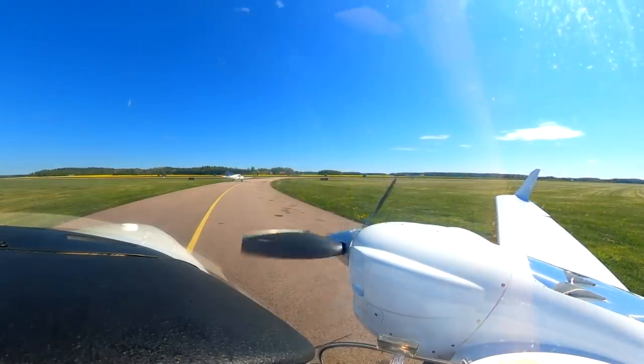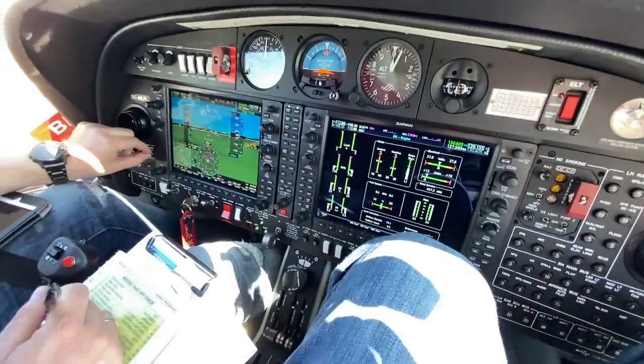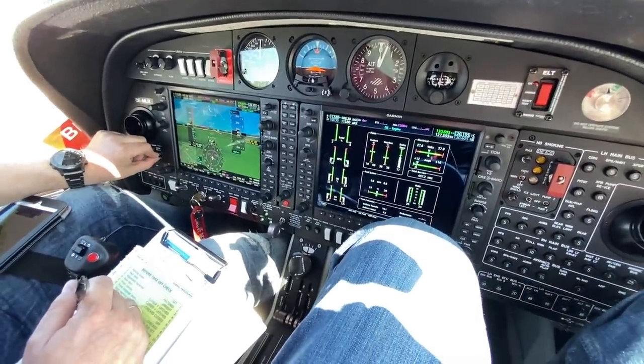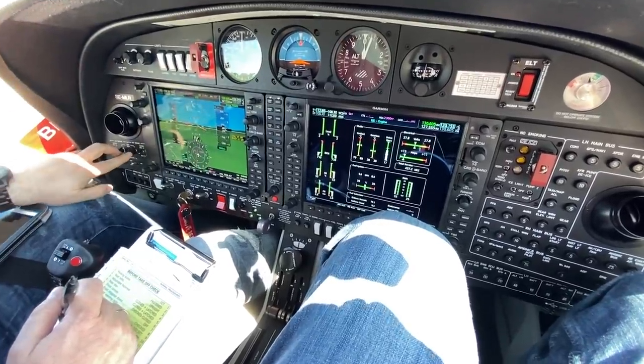Aside from the awesome G1000 system, the DA-42's got some seriously cool tech inside. The engine run-up checks, usually done manually and checking various readouts, is all done automatically just by pressing a button. Just watch this.